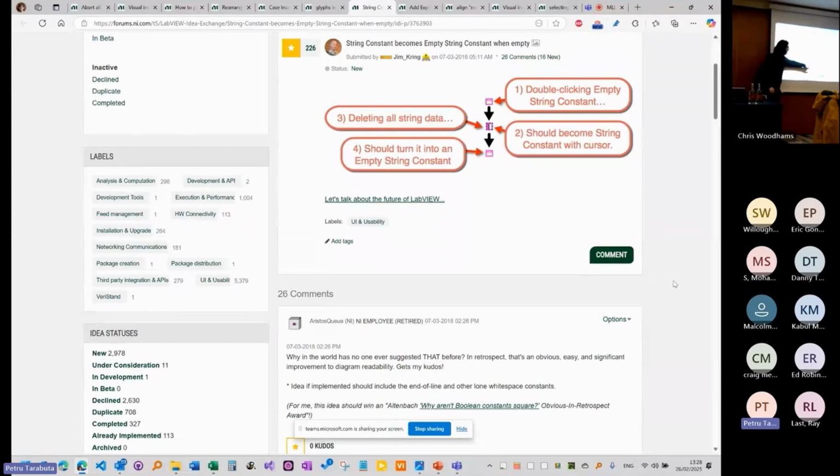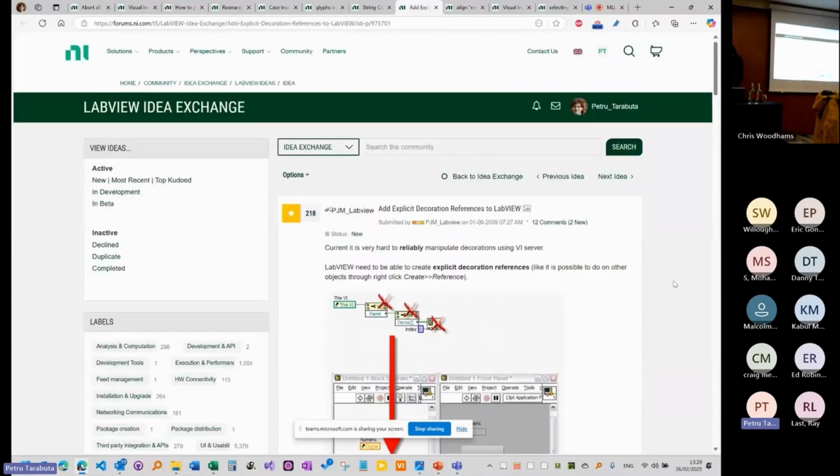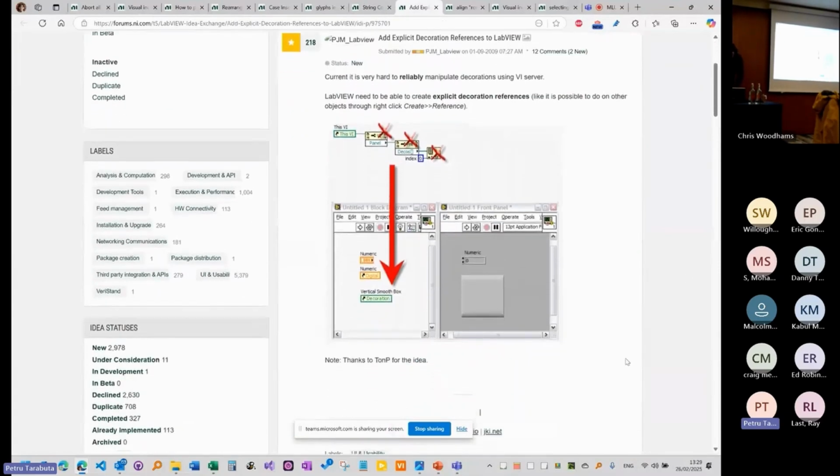We have a really nice reply from Aristos Q, whom I'm sure many of us know. He was amazing, and I mean, he's still amazing, but he's not in the LabVIEW R&D team anymore. When he was, he provided so much detailed information, and he seems to suggest here in his comment that if they had thought of this feature before, they would have implemented it, but kind of the boat had sailed, and that's why they hadn't done it. But in any case, it's a good idea. Okay, let's see another idea.